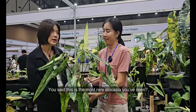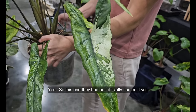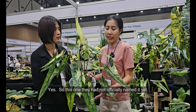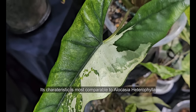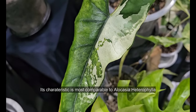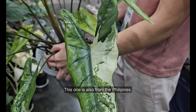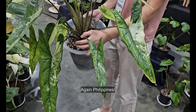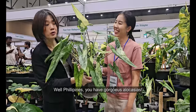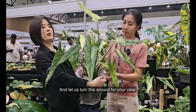You said this is the most rare alocasia you've seen? Yes, correct. So this one they haven't officially named it yet. Its characteristic is most comparable to alocasia heterophylla. Where does it come from? This one is from a mountain in Philippines. Well, again, Philippines. Philippines, you have gorgeous, gorgeous alocasia. Yeah, and let us turn this around for your view.